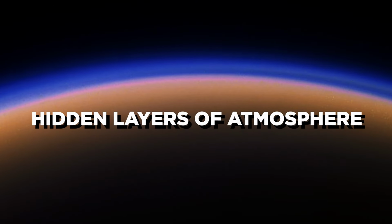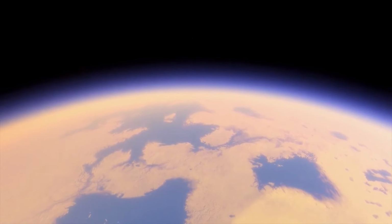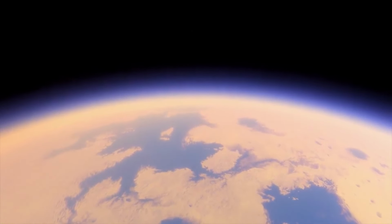Hidden layers of atmosphere. For instance, it was discovered that Titan's atmosphere is divided into two distinct parts, around 80 kilometers above the surface, creating a nearly calm layer where neither upper atmospheric air currents nor surface winds reach. The cause of this phenomenon remains unknown.